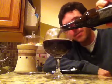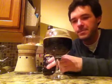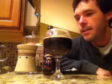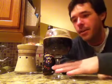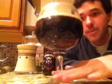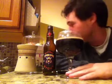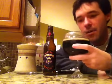And we pour it in here, and we see the motor oil black pour that we get usually from Russian Imperial Stout, with kind of a khaki head, a light film head forming here on this one. And it's retaining the head a little bit. I don't know when it's going to dissipate, but just that classic pour, maybe a little bit of a lighter color than your normal Russian Imperial Stout, not really pitch black, but it's close enough to where it looks like a Russian Imperial Stout. Why not? Here's the aroma of Victory Storm King.